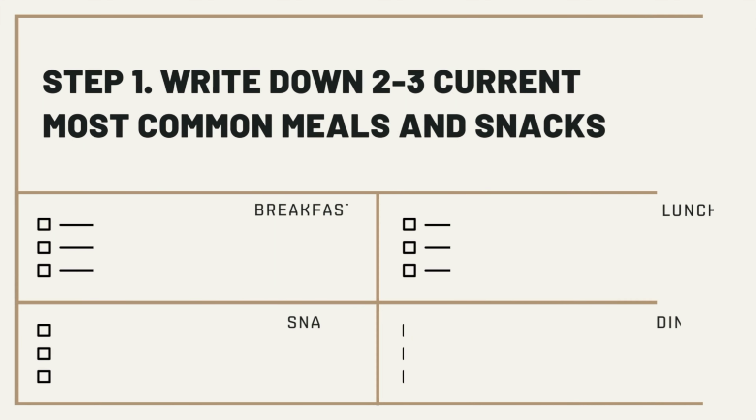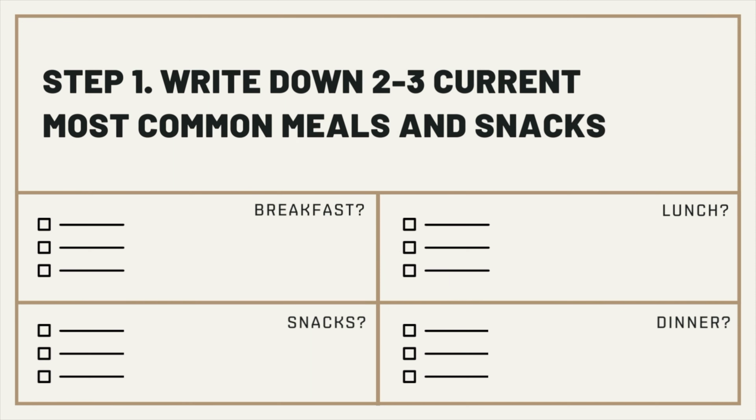So if you're ready to shed some body fat and transform your body, grab a pen and paper so you can follow along. Step 1 is to begin by writing down your current 2 to 3 most frequently chosen meals and snacks. But if you currently lack structure and eat all sorts of things without repeating any, consider writing down what you would like to eat if you would have a clear breakfast, lunch, dinner, and snacks in between. And focus on incorporating basic healthy foods you already know and enjoy.